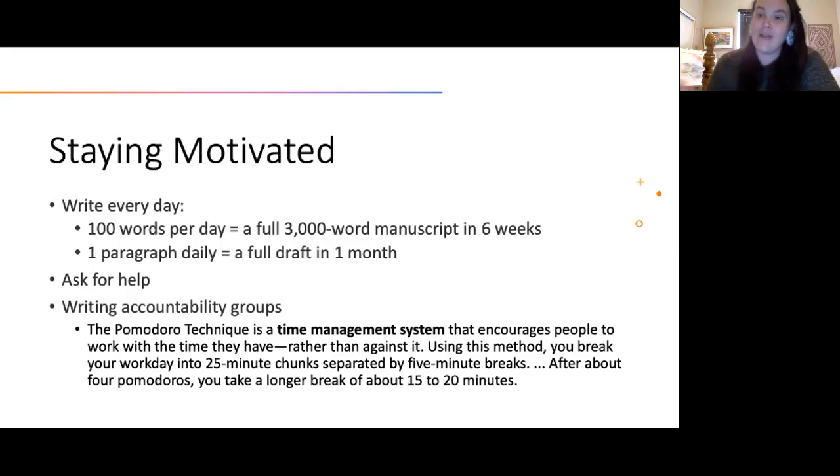To be able to write every day, though, it's really important to ask for help. Have people read drafts, ask for thoughts. Those are very important. And writing accountability groups. This strategy really helps me.